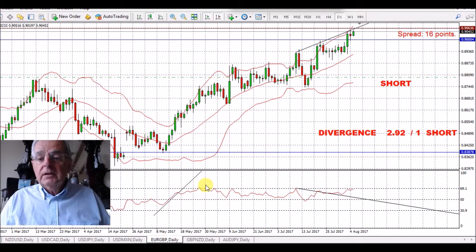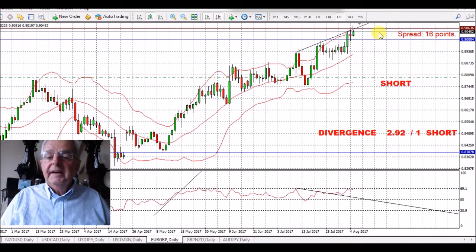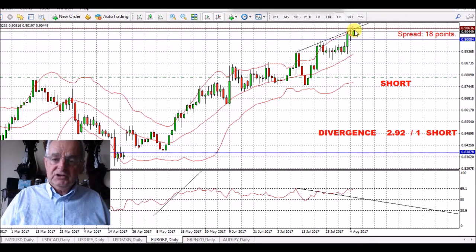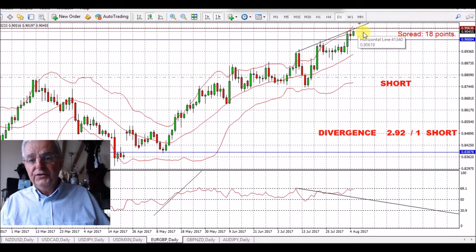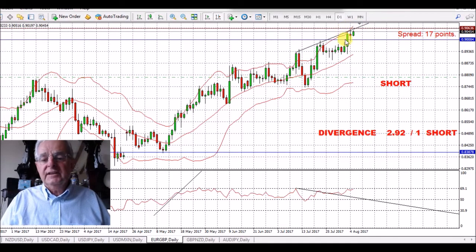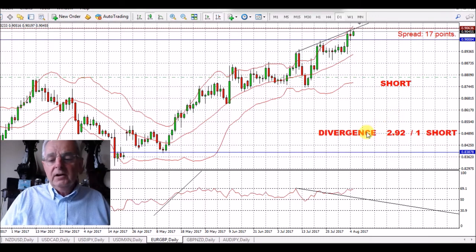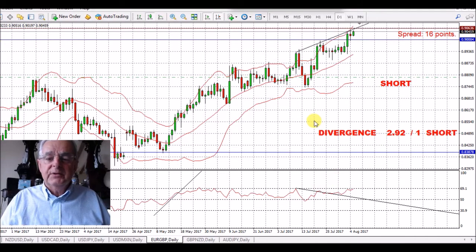Euro GBP, a little bit more strength this morning. You can see you've got this nice brown line here, which is a monthly turning point. So we have got quite strong resistance just north. We're looking to go short this pair. I've already got a small trade in down here. We've got a divergence of 2.92 to 1 on the commitment of traders. This isn't that strong in my opinion, but it has actually been going up nicely.